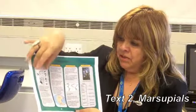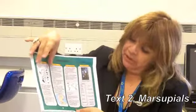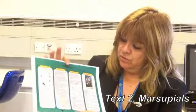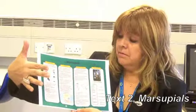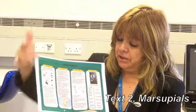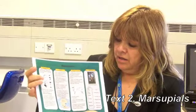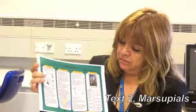The first box has the structure and function of marsupials, then the evolution of marsupials, the ecology and diversity, and the classification of marsupials. Each of these boxes has a lot of text, and they relate to one figure they have included within each box, but they have not acknowledged those figures. So this is one of their negative points. They should have acknowledged from where they got them.